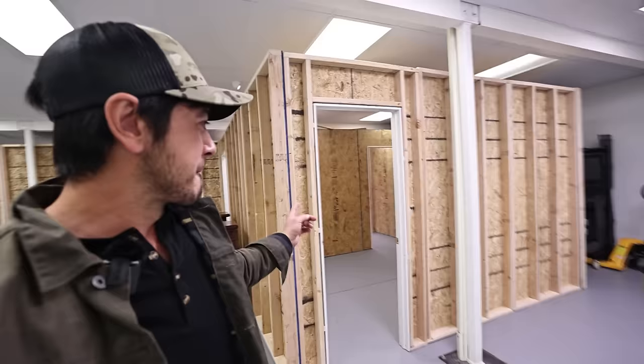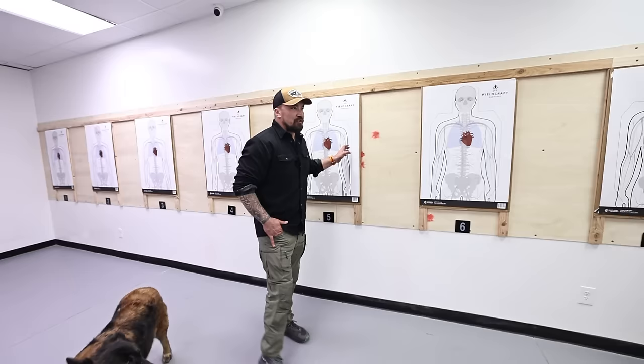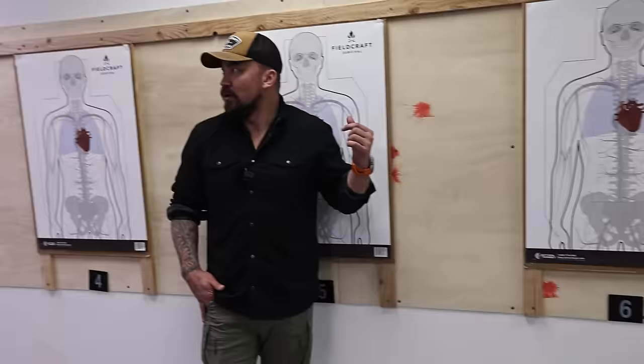Yeah, one of the coolest things we have is the ability to do basically a flat range and build proficiency utilizing both simmunitions and unit solutions carbine, which all shoot plastic projectiles or 8mm BBs.